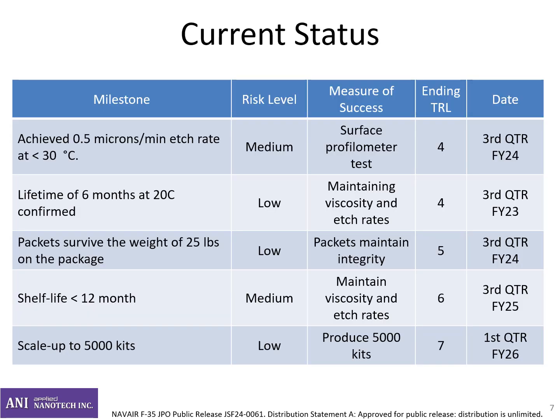What has been achieved thus far is an etch rate of 0.5 microns per minute and a shelf life of 6 months at 25 Celsius or below, and strong lightweight packaging. Next stages of development will include pursuing a shelf life of 12 months and scaling manufacturing up to 5,000 kits per year.